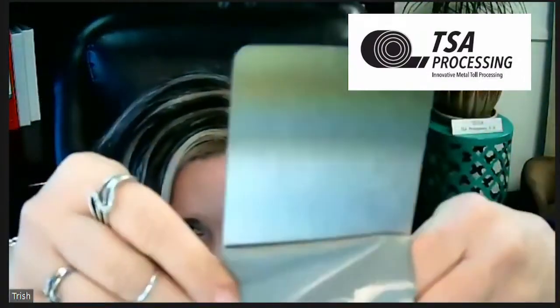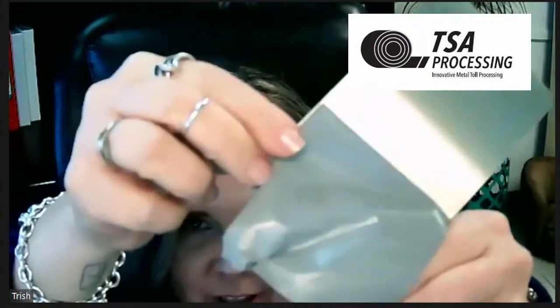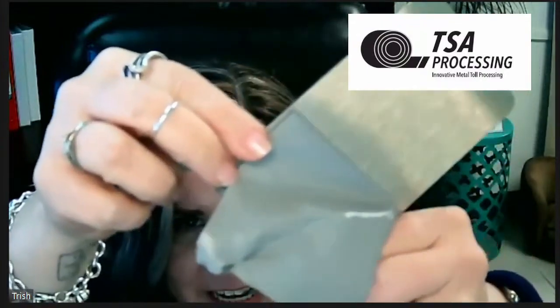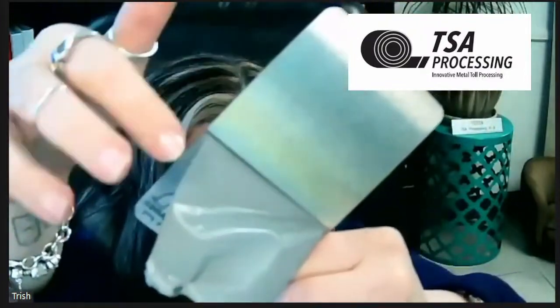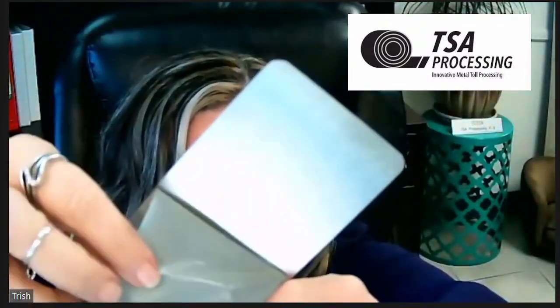So I'm going to start, and I'm going to try to show you a number 3. Okay, so this is just a little sample, and it's got some protective film on it that we'll talk about in a little bit. But this is a number 3. And I'm just going to kind of move it around so hopefully the light will hit it just right. You'll be able to see it. But you're looking for these lines that are in here. And so the number 3 is going to have a max RA of 40.